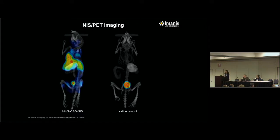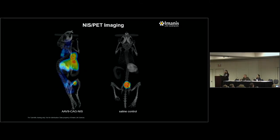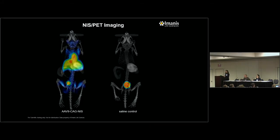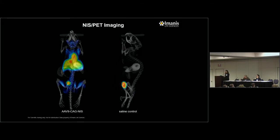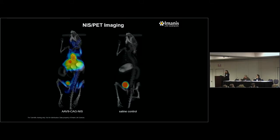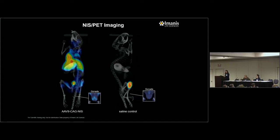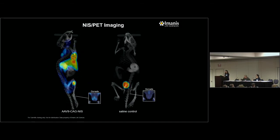So this is the image of the mouse on the right that is given IV AAV9 under the KEG promoter. You can see that the gene expression is in the heart, in the liver, and you can see that there is a transduction of the muscle, and excretion of the isotope to the bladder. This is the control animal, it's clean, but importantly, we'd like to show you that there is a gonad transduction that now allows you to monitor over time. You need to monitor semen in the AAV trials.